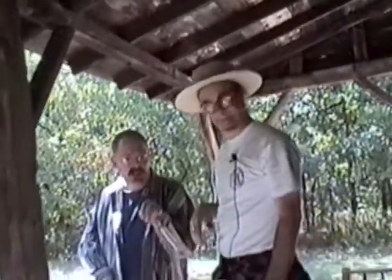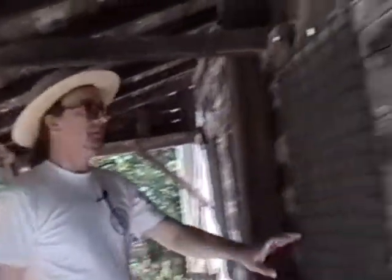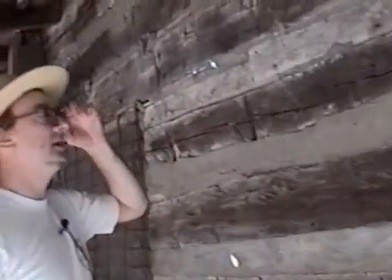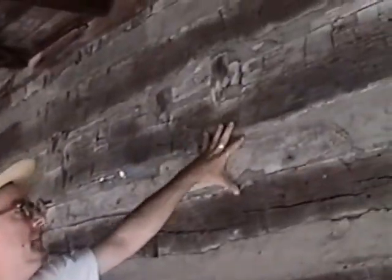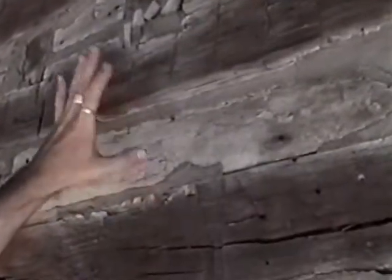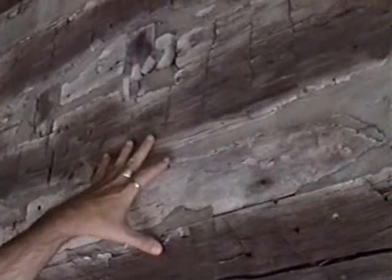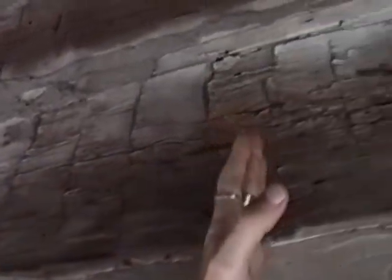Point out the different styles in axe marks on the... Yeah, well, when we were discussing this earlier, we were looking at the differences in the way this is done. I guess these two beams really give a good example of two different hands and two levels of skill being done at the same time in this building. This one you can see a very parallel series of grooves left by the felling axe coming along with the broad axe and shearing that off.